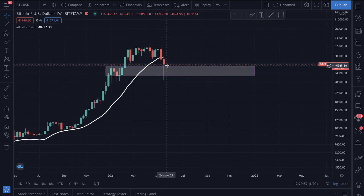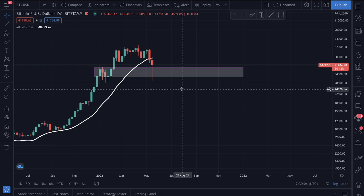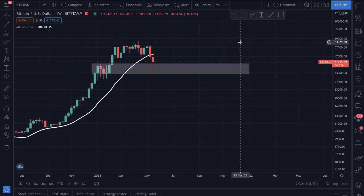Considering this long wick, it could be a precursor to what's coming of a further sliding Bitcoin. Or it could be just that this wick has shown the buying power at these levels for Bitcoin, and buyers are willing to buy it at this price and hold it at this area. And if it's the latter, I'd be very happy.